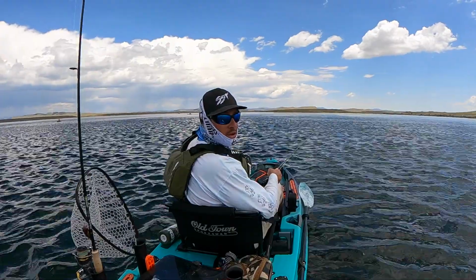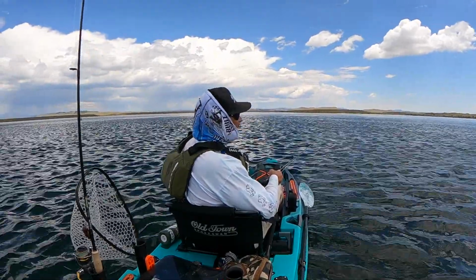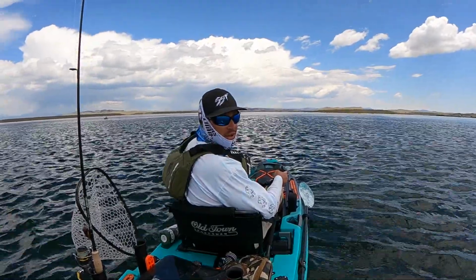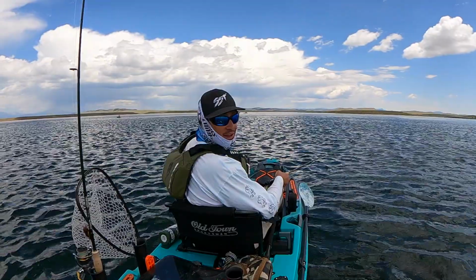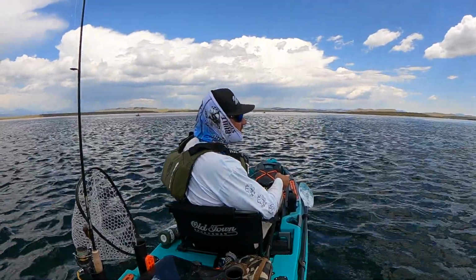Well, we just had a little bit of wind pickup, so we dropped our anchor, and we're gonna sit here and see what happens. It looks like rain is gonna come at us here pretty soon, so we're not gonna stay out here too much longer, but let's see if we can catch a couple more fish and hopefully at least a big fish. So stay tuned.